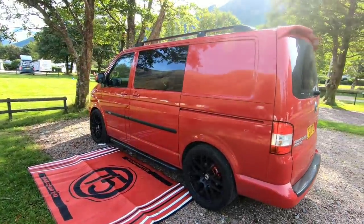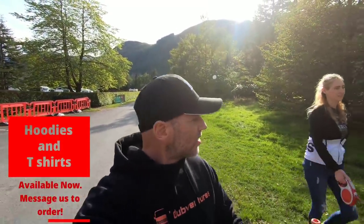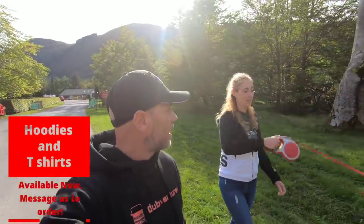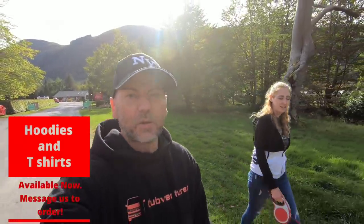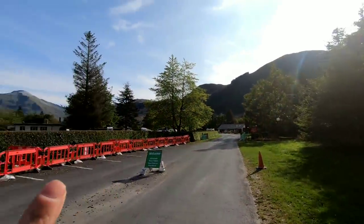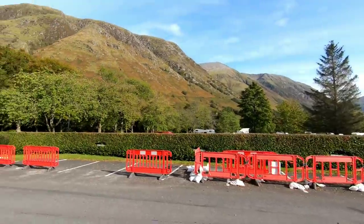Guys, we're set up and everything at the campsite. It's a nice campsite, this, isn't it? It's busy. It's a lot busier than the campsites that we've been used to, but it is nice so far. If you have a look at the views, you've got all the mountains and everything.